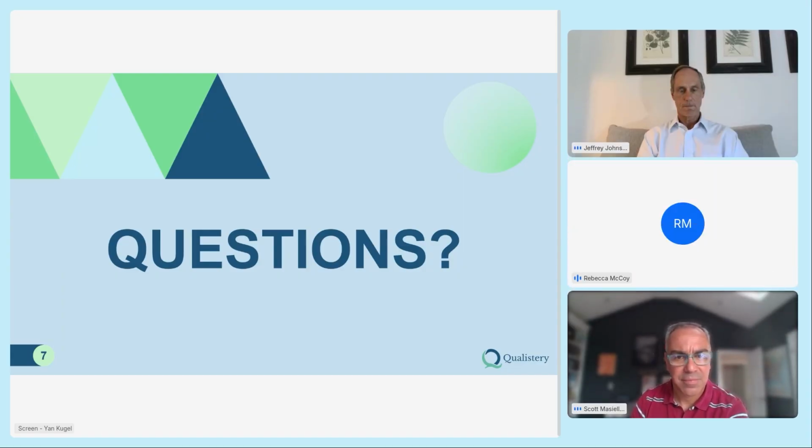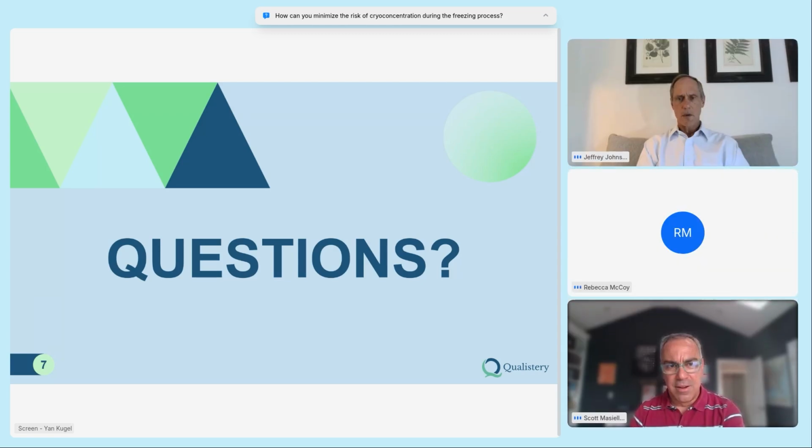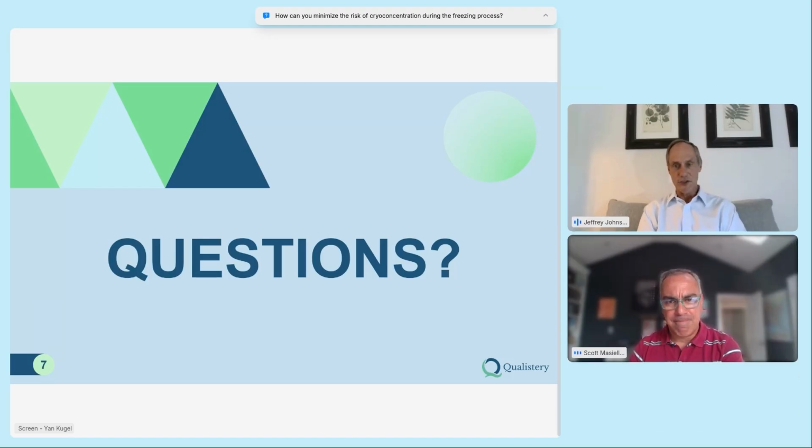Next question. How can you minimize the risk of cryoconcentration during the freezing process? Did we already address this one? We may have. Again, I'm not a formulation scientist, but I have a lot of experience talking with formulation scientists in the development of the cryovault. Again, better formulations: get a formulation that's ideally suited for your molecule, and freeze it as quickly as you can.